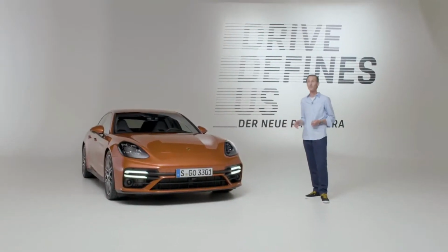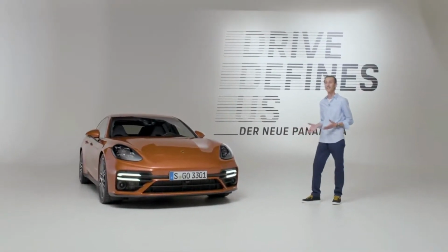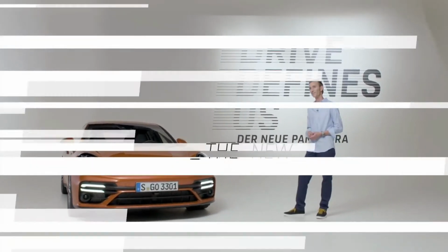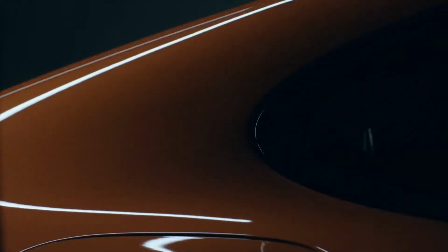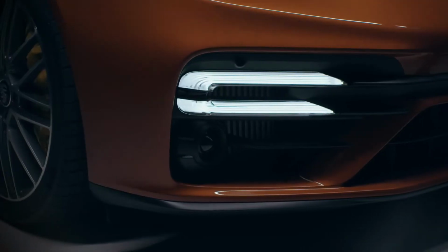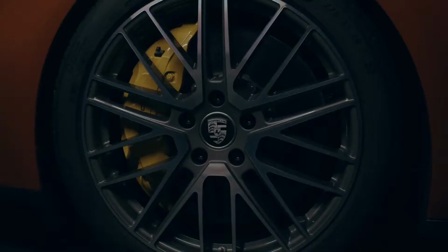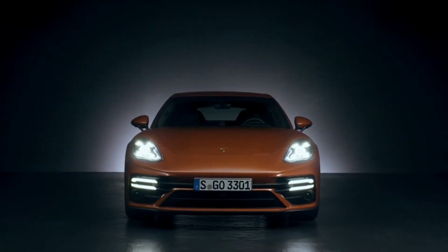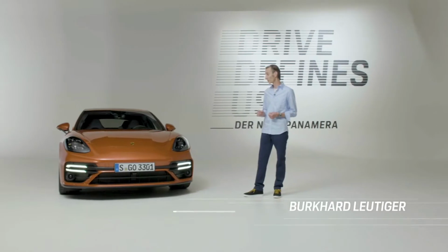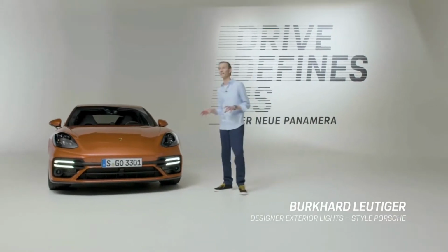We have sharpened the product identity of the new Panamera with some very specific design measures. These include a new front end, new colors, new wheels, and a new taillight module. Almost all the new Panamera models will receive the Sport Design front end, apart from the Turbo S. On the Turbo S, its identifying features have been emphasized even more.